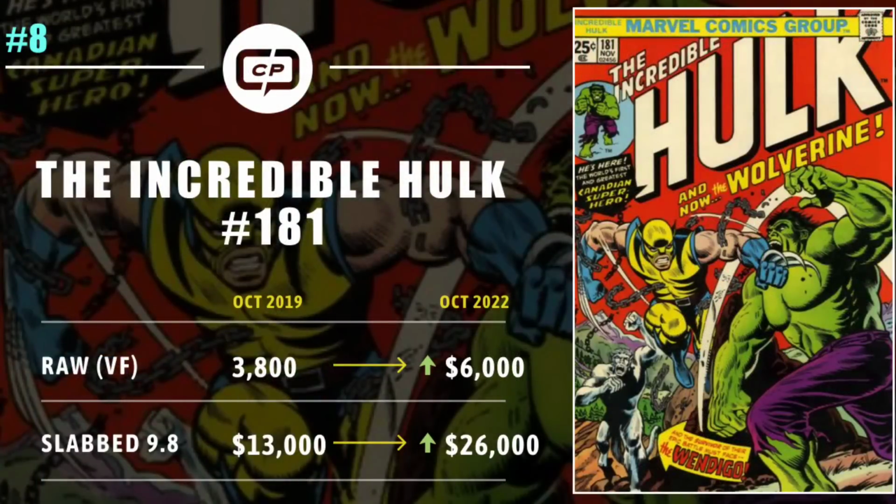This is Incredible Hulk 181. I'm already loving this list, guys. Speaking of Hulk 181, 3 years ago, collectors were heavily investing in the first full appearance of Wolverine. It was trending at $3,800 in a very fine raw, $13,000 for a CGC 9.6. Now, 3 years later, those very fine raws now sell for a fair market value of $6,000.